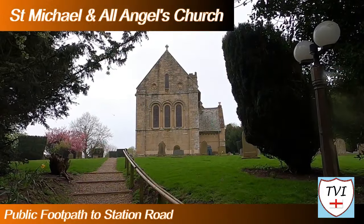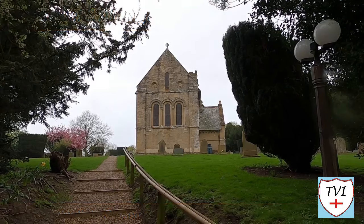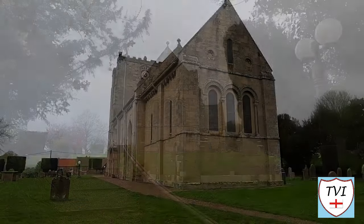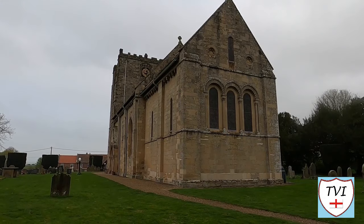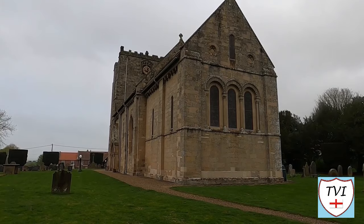Garton's church is dedicated to St. Michael and All Angels. This was given a Grade 1 listing in 1966. As with nearby locations, this is another one on the Sykes Church's trail. It dates back to Norman times, and it's believed its oldest parts were built in 1132.